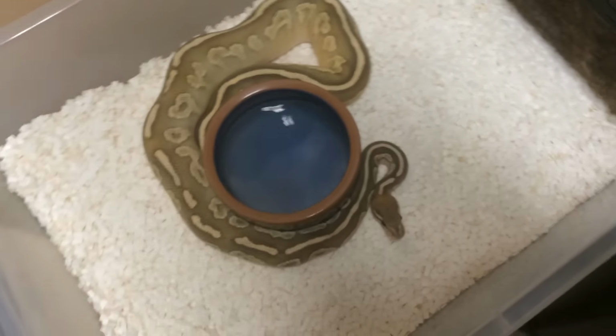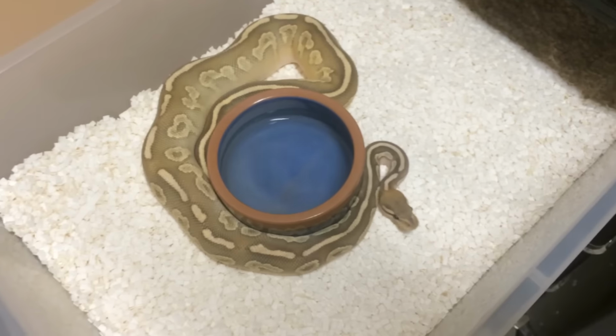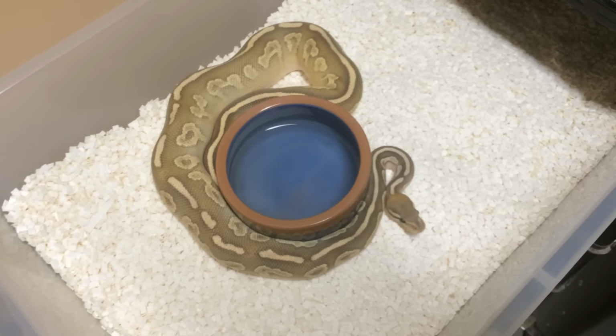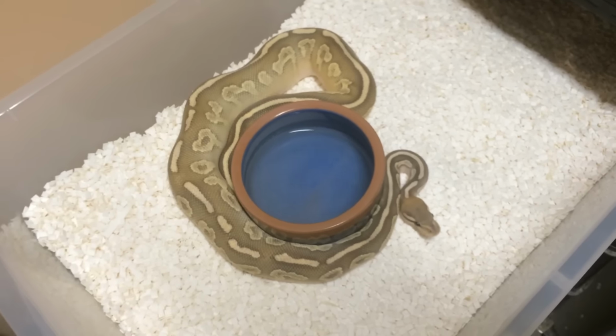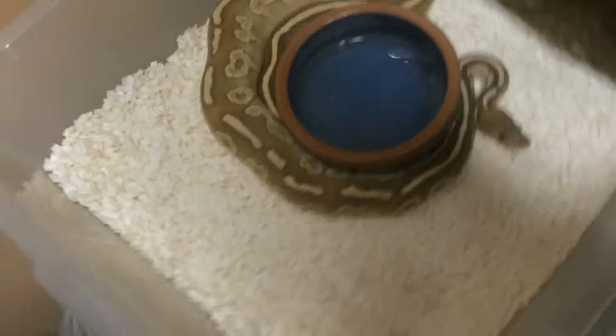Here we have our Black Pastel Butter Ghost. You guys saw his brother, who is actually a year younger than him, before. So you guys could see the snake stays pretty light. Very nice looking.